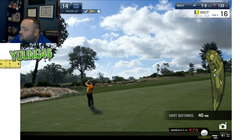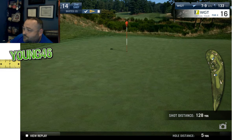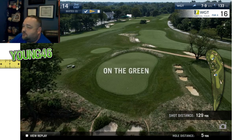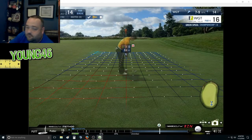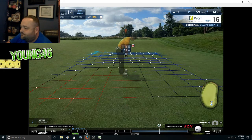I don't like that misting, but looks like it'll be okay. Oh, so short, 129. Jeez. Oh, yeah. All right.